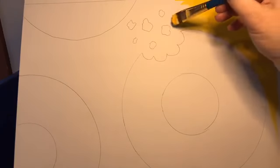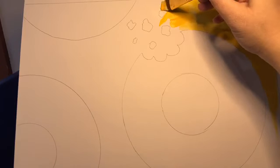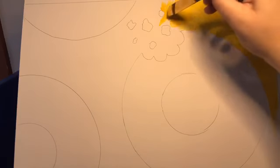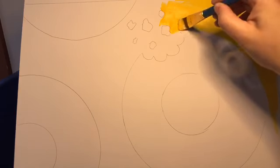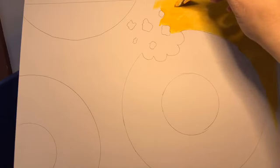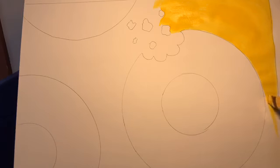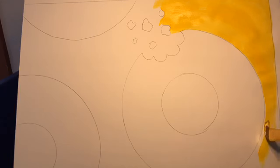All right, so it might get tricky when you start to get by the little pieces, and that's okay. Just make sure that you're kind of careful, and don't worry if you accidentally go over the outline a little bit. But you're just gonna take the time to fill in all of these areas and blend them out. So you can either do one of two things. You can take your brush and you can use the wide part, or you can turn it sideways and you can use the skinny edge of your brush.